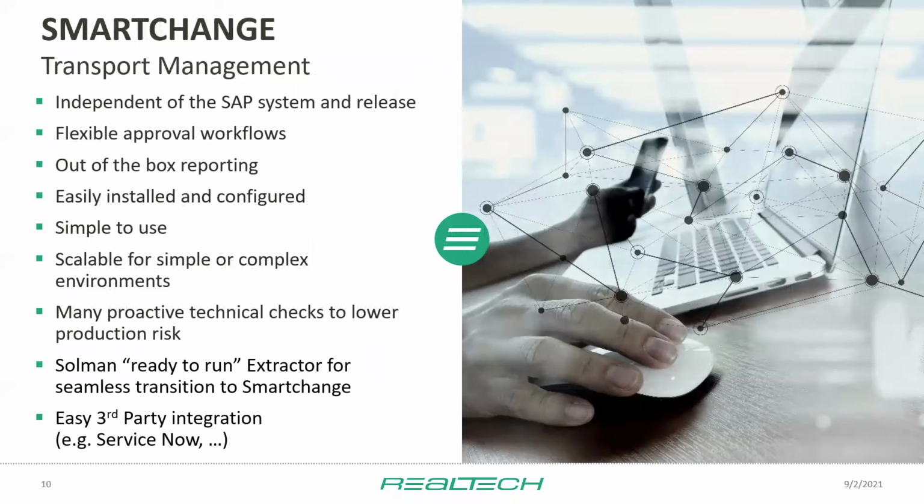So I mentioned our solution. What is it, right? So it's called Smart Change. There's a module of Smart Change called Transport Management. Independent of SAP release systems, so NetWeaver 7.0 or above. We do have customers running 7.0 or below, but today's more likely customers are 7.3 and above with their systems.